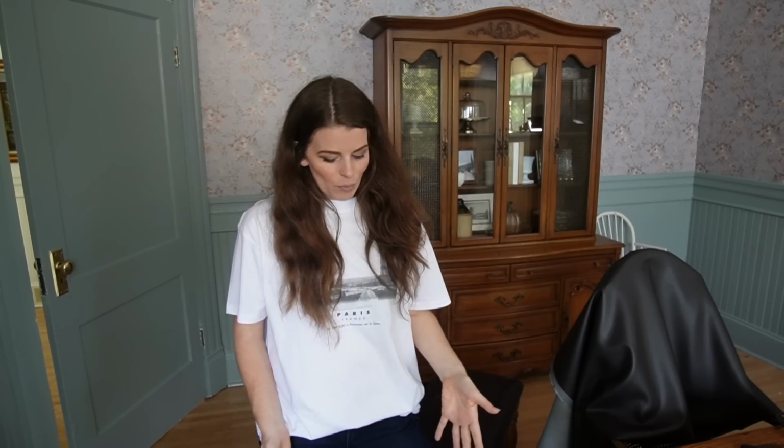So we have those beautiful 6 chairs, but unfortunately I have a very large family. I myself am one of 7. And so I wanna have enough seating, which this still isn't enough, but more seating for when family comes over, and this is the way to do it. So we got this bench at Goodwill for $9. It was actually a funny story.